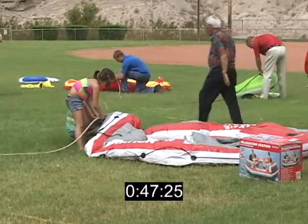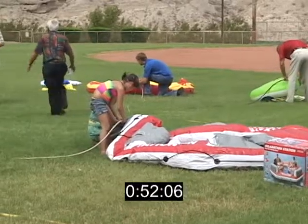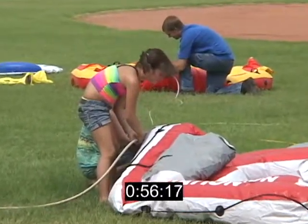Now take a look at some of these larger rafts here. These are the ones that are 8 and 10 person seaters, and look how fast they're blowing up. Even this young child right here can easily blow up this raft all by herself.